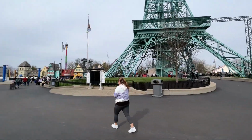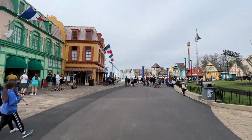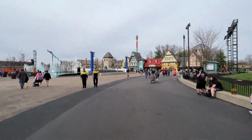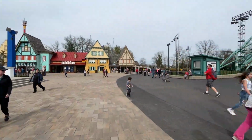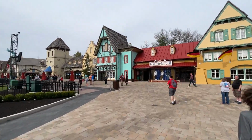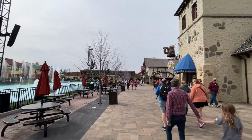We are now on the home stretch of the tour, continuing our way down International Street. Just behind us is the only path I did not mention while next to the Eiffel Tower. That path leads back to the Beast and Diamondback area. This gift shop straight ahead is the Kings Island Emporium. On the right is another gift shop and Auntie Anne's Pretzels.